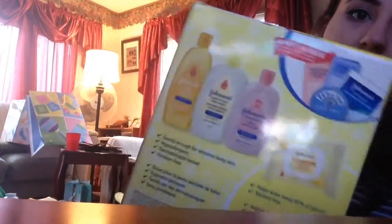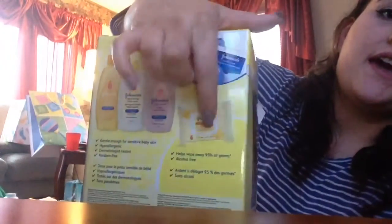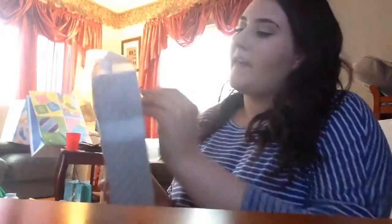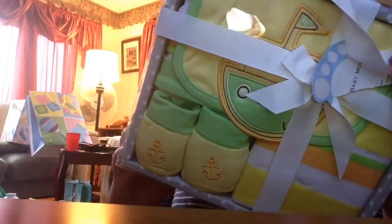I got this baby kit. It's got the shampoo, the wash, lotion, and wipes, and some bonus stuff inside there as well. Okay. Feeding bowl with spoon. I got this little 5-piece set. Comes with a hat, t-shirt, pants, booties and bib.